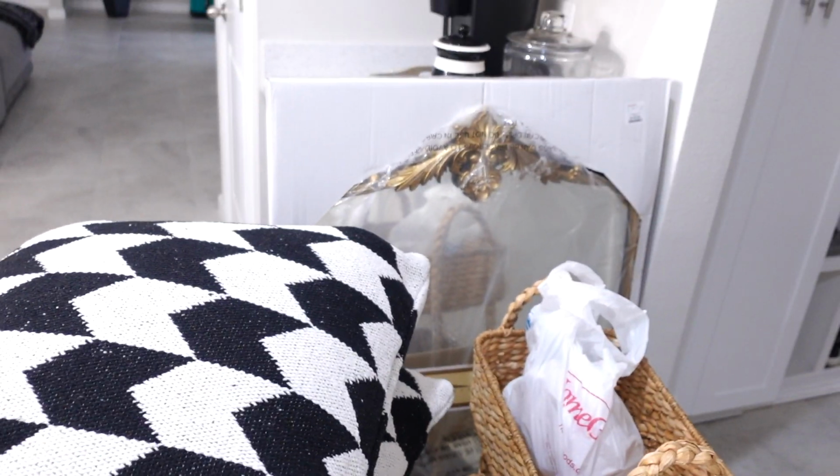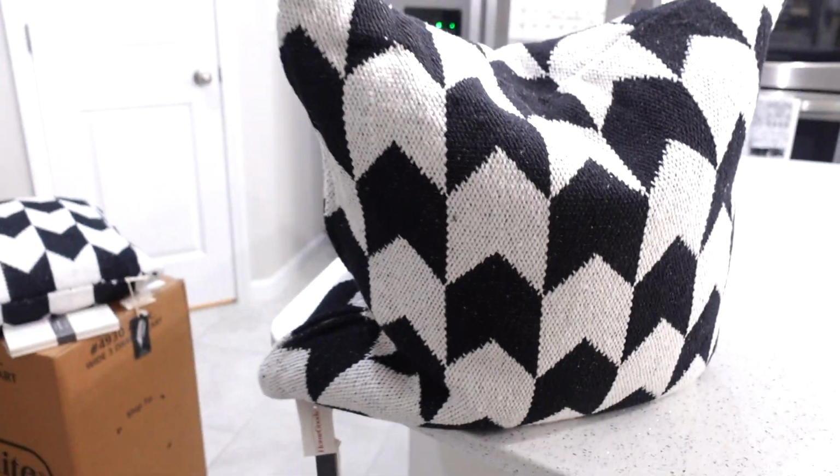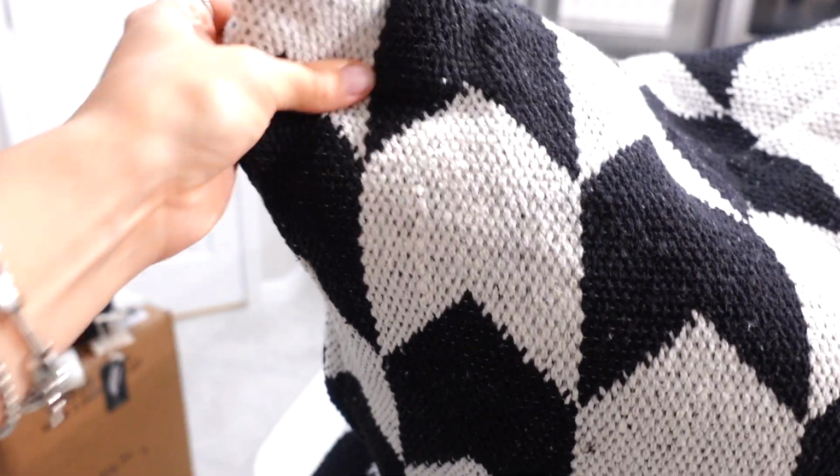All right, you guys, here is the gold mine. Here are the goods. Here is what I have been waiting to show you. First, we are going to start off with these pillows. These are some beautiful chevron, thick, supple, black and white pillows that I'm in love with. I mean, look at how nice those are. They're huge, they're thick, they're woven.